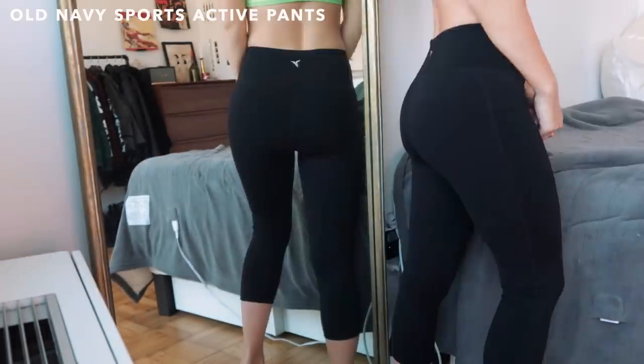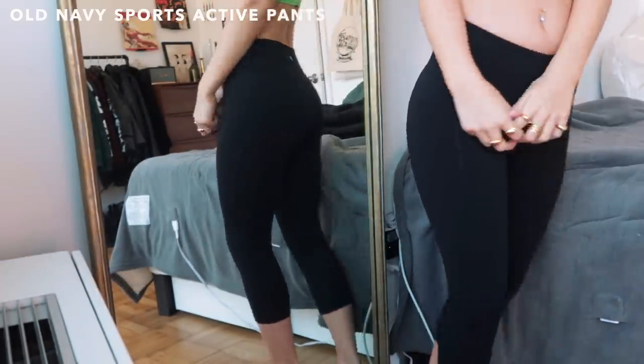And then I got these Old Navy cropped leggings. Sometimes I don't want to wear biker shorts or legging shorts or just normal full-length leggings, so I wanted to get a pair of cropped leggings. So these are by Old Navy. The estimated retail price of these were $20, but I got them on ThriftUp for $10.99.